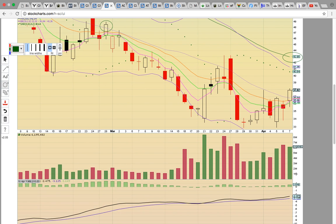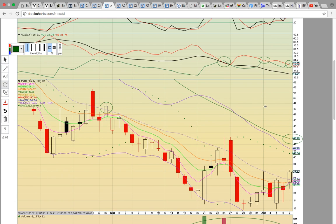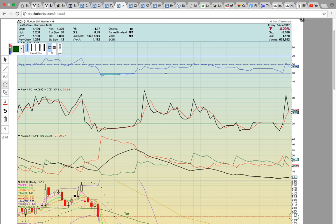Okay, notice all the big volume down here. Huge volume at the bottom. A lot of people have been loading up. So we're keeping an eye out for TVIX to start a new uptrend. For the UVXY traders, the chart is the same setup. So same setup for you as well.